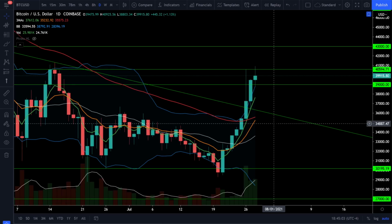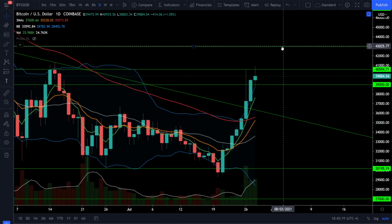So right now, wait for the pullback for the next buying opportunity, and if that pullback does hold up above critical support, that will be the next best time to buy Bitcoin for the next leg higher. So continue to watch these levels closely, and if we do get a breakout above 41,000, your next resistance will be just above at 43,000.